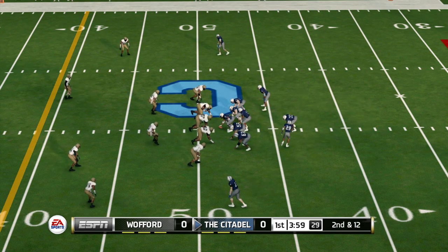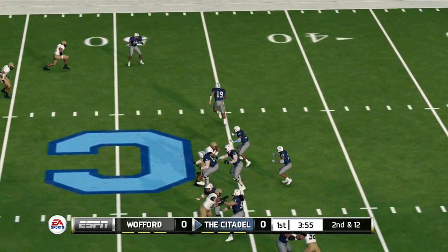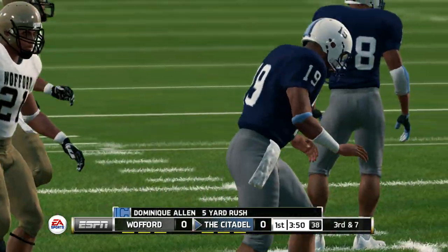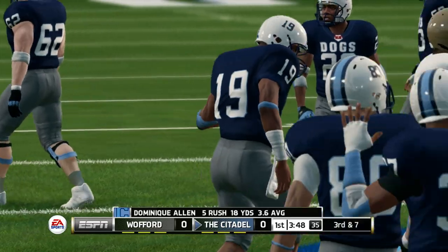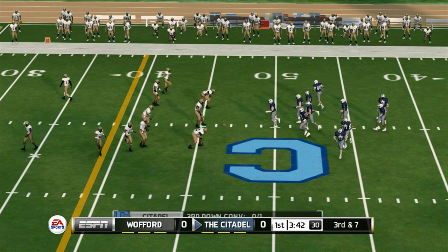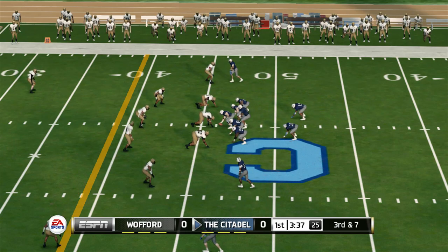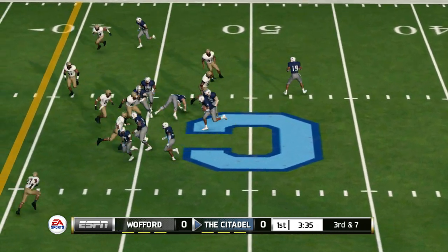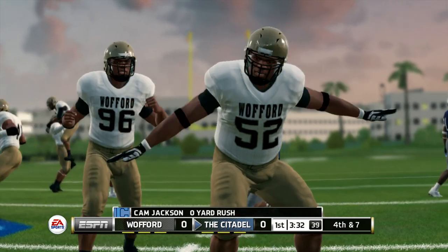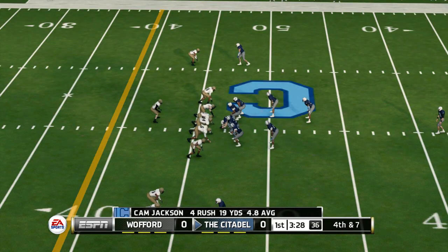Now he tries to buy some time. And he hits him hard at the 47. To about the 47-yard line. Behind the line. No gain on the play. That brings up fourth and 7.